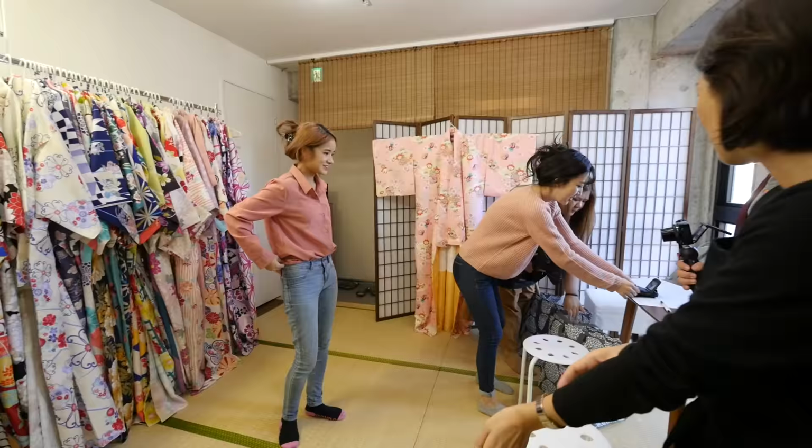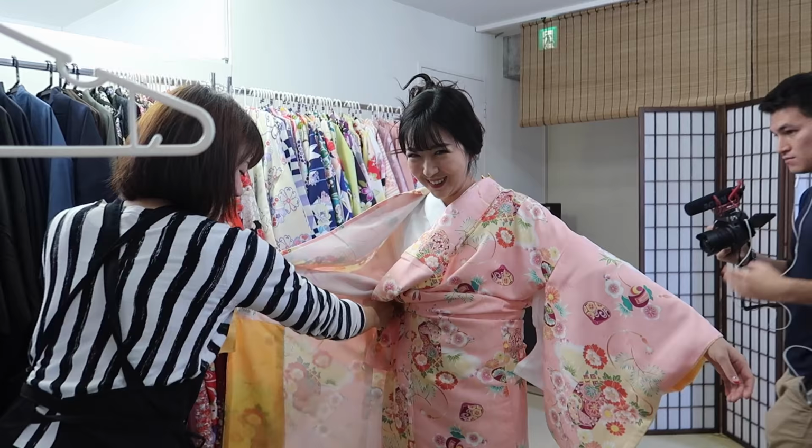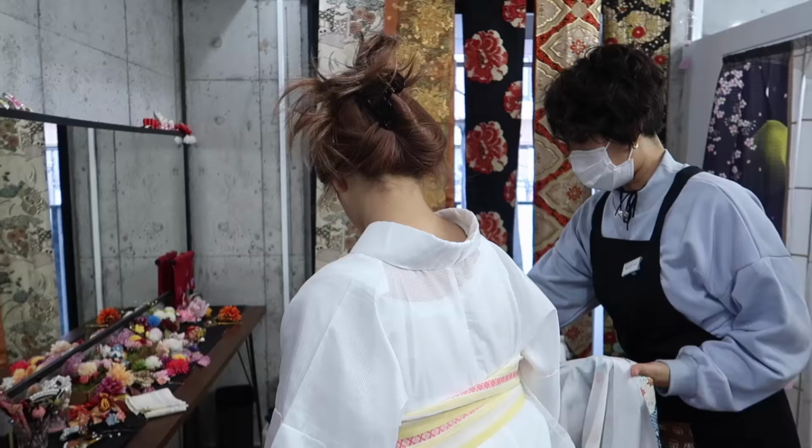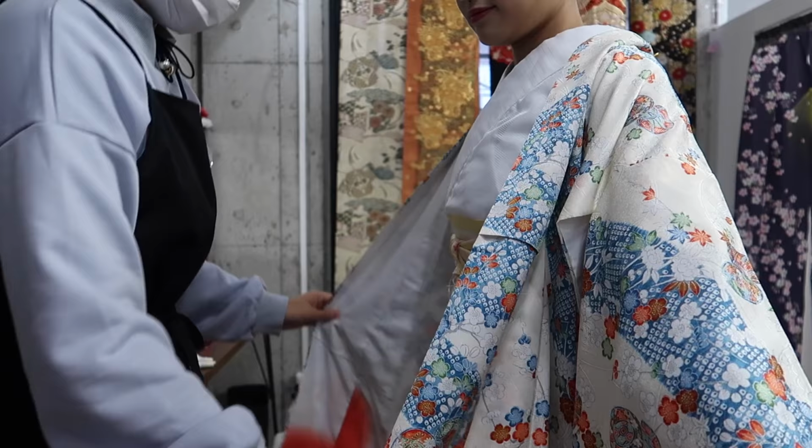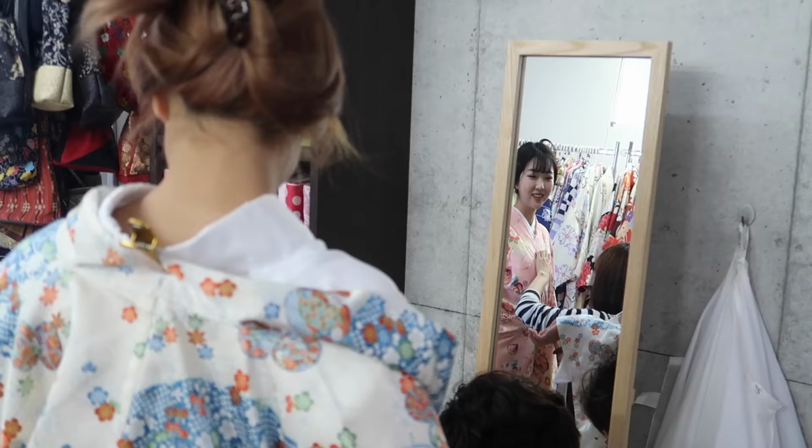Sunny chose the pink kimono. It's so her. It's so me. So her. So I'm wearing the kimono now. Oh, it's really pretty.